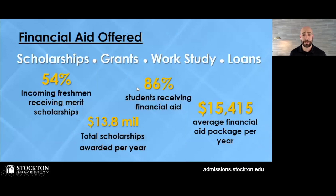So how's it done? Stockton offers 4 different types of financial aid: scholarships, grants, work study, essentially working on campus, as well as loans. Yes, they are a form of financial aid. Going through the numbers, 54% of our incoming freshmen receive some merit scholarship, and 13.8 million total scholarships are awarded per year at Stockton University.